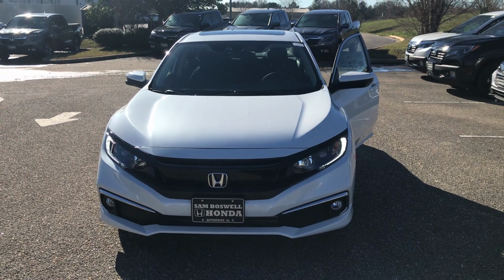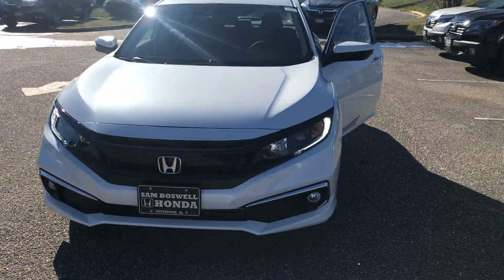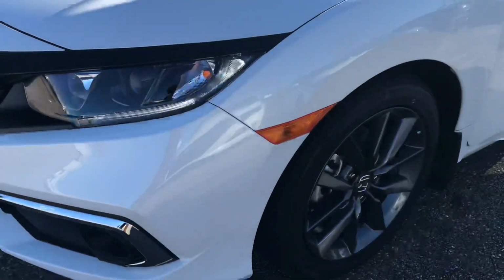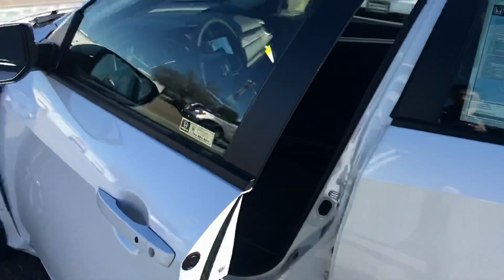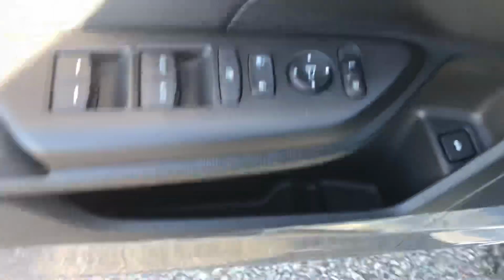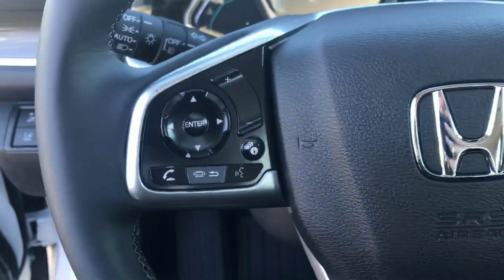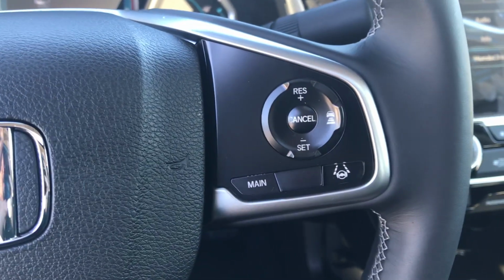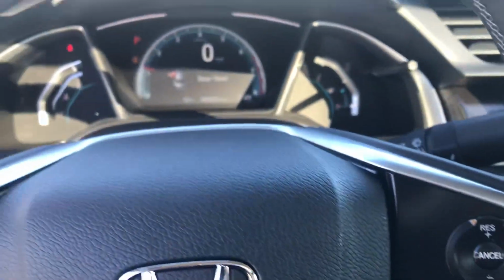This is the 2019 Honda Civic EX. This vehicle is equipped with fog lights as well as LED daytime running lights. You do have steering wheel controls as well as part of the Honda Sensing Suite. You'll have adaptive cruise control and lane keeping assist.